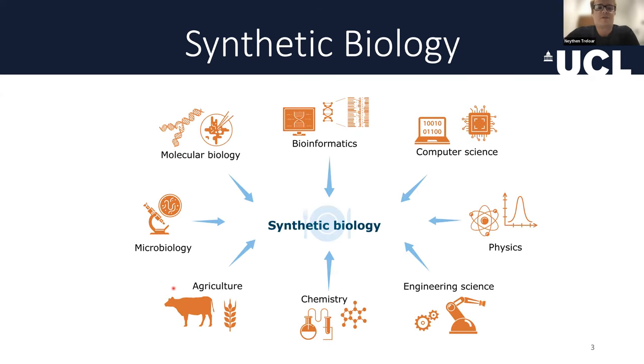For those of you who don't know, synthetic biology is basically a field where we attempt to use biology as an engineering substrate. So we want to design and build biological systems from the ground up, and hopefully be able to do something useful with those systems. The really cool thing about synthetic biology is that it's extremely interdisciplinary, as you might imagine. It's an intersection between a lot of different fields.